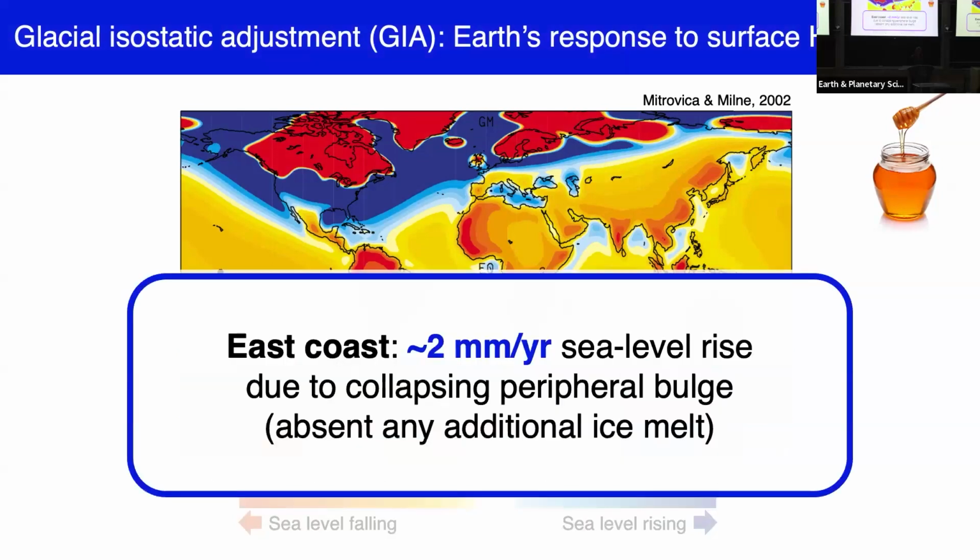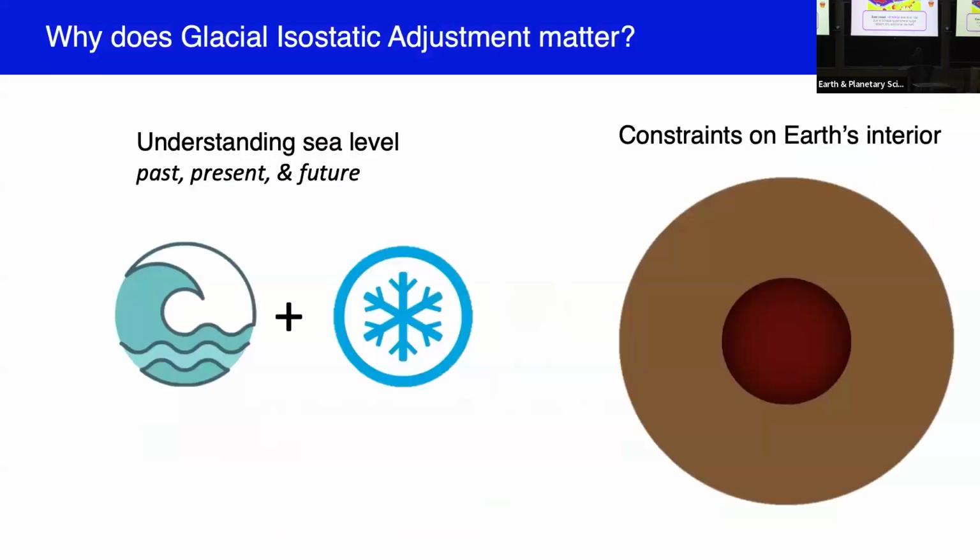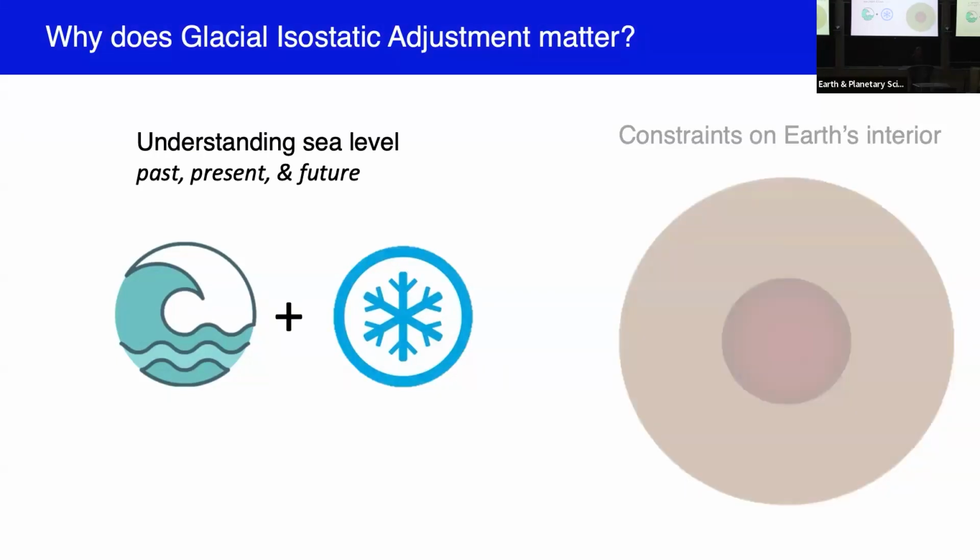So for example, on the East Coast, we are experiencing about 2 millimeters per year sea level rise due to the collapsing peripheral bulge, because the solid Earth is sinking, because the mantle is moving, right? And this is absent any additional melt. Okay, so why does GIA matter? Let's dig into that a little bit.